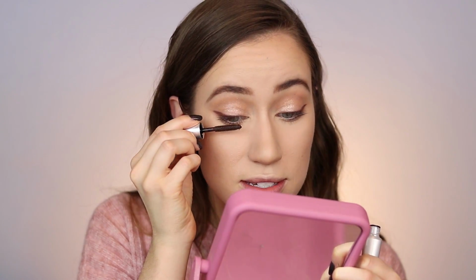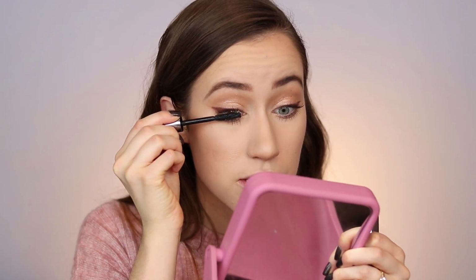So I'm gonna apply this first. And now that I've got the primer on, I'm gonna top it with the They're Real Mascara. I'm gonna do 2 coats on the top and bottom lashes. And that is the eyes done, my friends. Look how lashy that is.